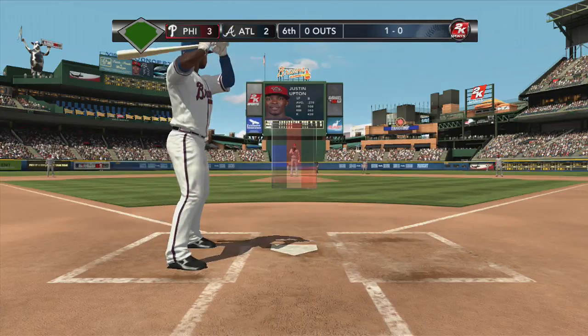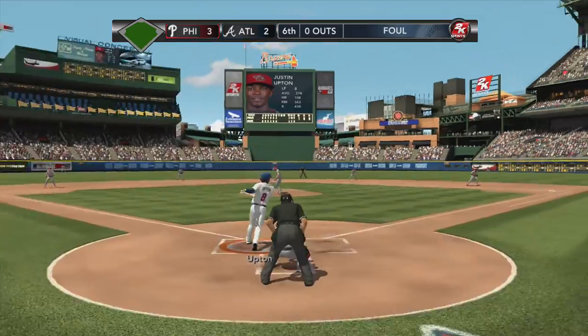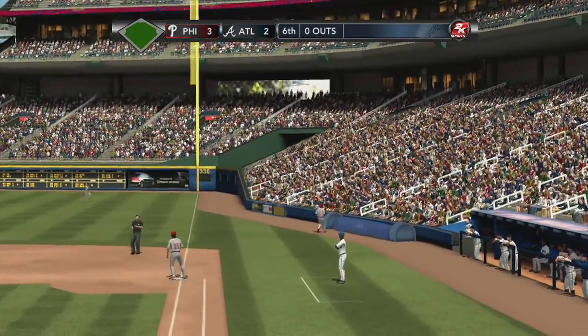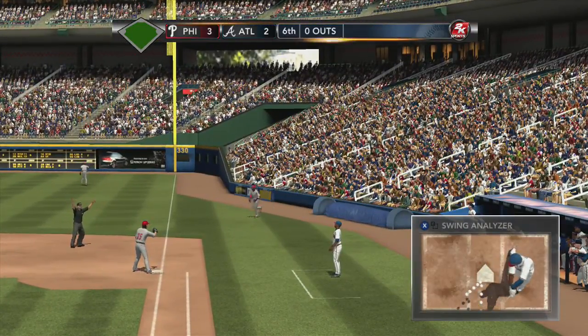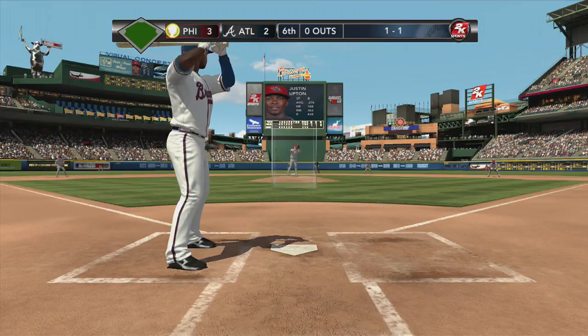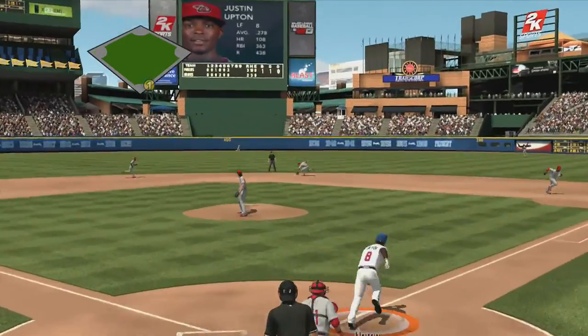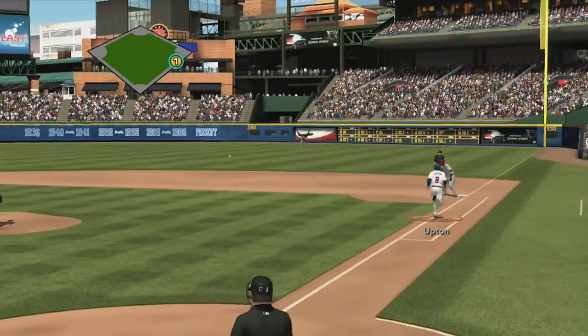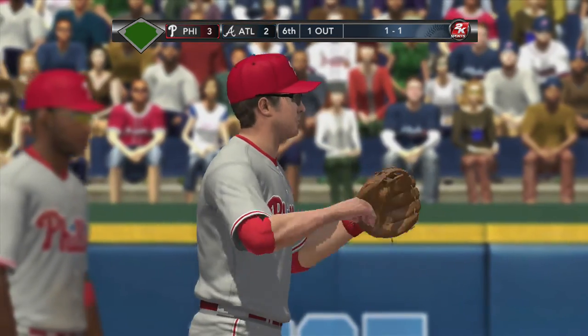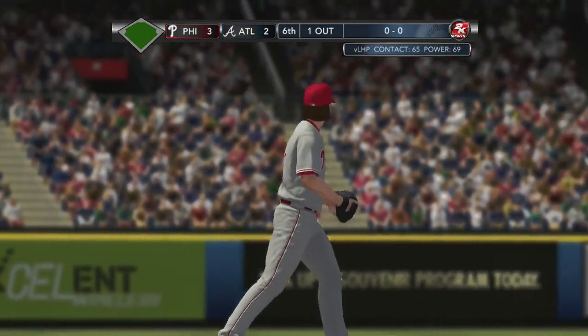Upton at the plate now. 1 for 2 in the ballgame. Now the 1-0 from Hamels. It's hit foul by Upton. There's a swing, and that one's hit on the ground. 1 away. Now, fun to watch him pitch like this. Last couple innings, nobody getting anything going. He's retired 6 in a row.